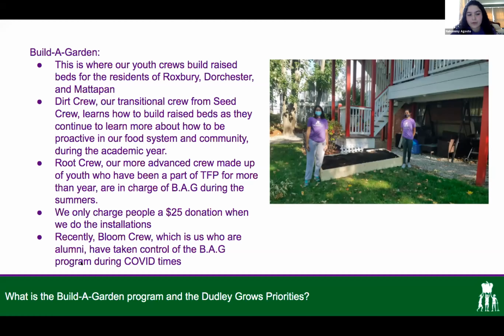And recently, because of COVID, the Build-A-Garden work has transitioned over to Bloom Crew, which is us who are alumni of the crew. So we're no longer in high school, we're all in college. And yeah, we've been in charge of Build-A-Garden during the fall.